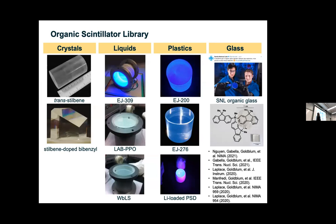We've looked at a number of different organic liquids like EJ309, which is a pulse-shape discriminating liquid commonly used for nuclear physics measurement. We've recently characterized the response of LAB, PPO, and the water-based liquid scintillator, which are interesting materials for large volume neutrino detectors. We've looked at plastic organic scintillators like EJ200, which is a fast plastic that's of interest for compact kinematic neutron imaging. And EJ276, which is the only commercially available PSD-capable plastic, that we then compared to novel materials developed in the lab, like this lithium-loaded triple PSD plastic that was also developed by Natalia, which we're working now on analyzing.